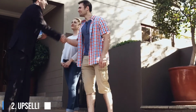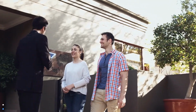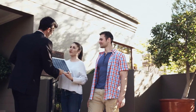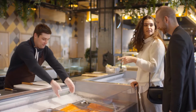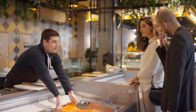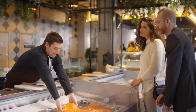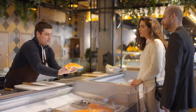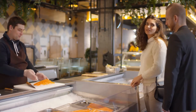Number 2, upselling tips. Upselling is an important part of sales and can be a valuable service to your customers. Here are some tips for successful upselling. Listen to your customers' needs and goals. You can tailor your upsell suggestions to what customers seek to accomplish. Customers are more likely to upgrade their order when they see how the more expensive product meets their needs.